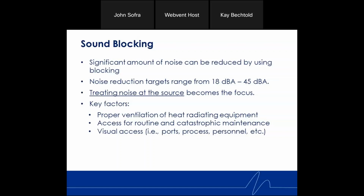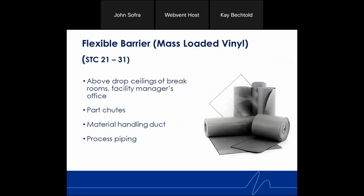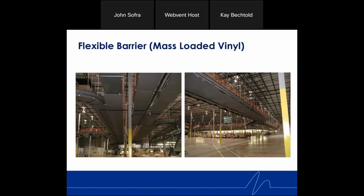Acoustics is kind of second nature. If we know we can do those first items, then acoustics we know we can do. So this can come in flexible barrier format. So you have an STC of 21 to 31. You can use this above drop ceilings or break rooms and parts. You can adhere it to part chutes, material handling duct. You can wrap that, or process piping, anything that's making noise. And the nice thing is it comes in roll form. You can cut it easily with a utility knife and a straight edge or shear, industrial shears.